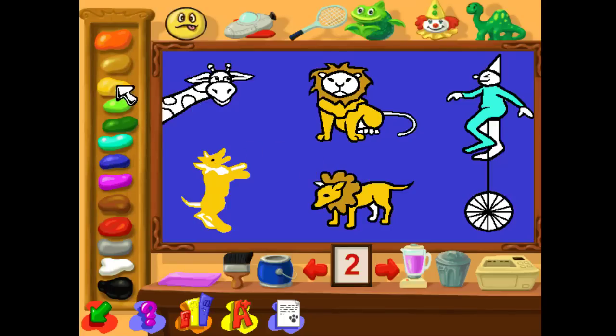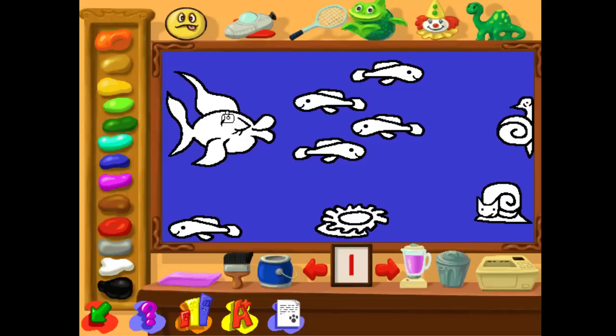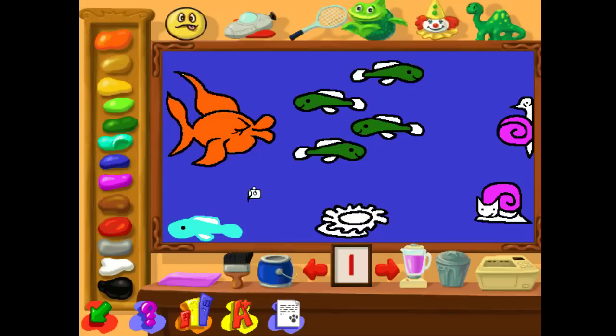Dark blue, yellow, light blue, light green. Do you want to? You have to find the drawing that doesn't belong in the ocean. That's right. Good job. Dark blue, orange, dark green, dark blue, purple, light blue, dark green, Red.